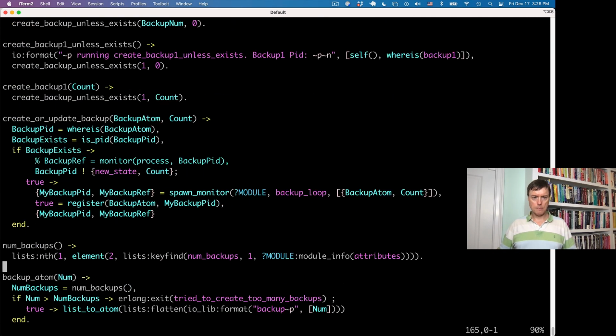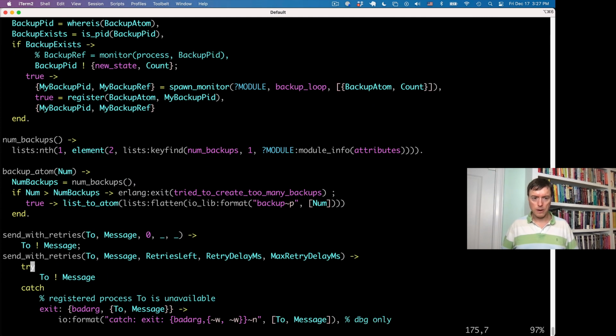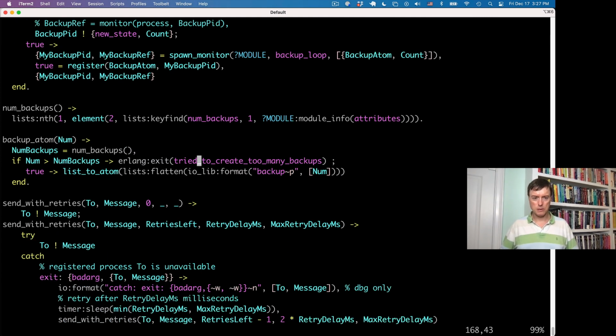Create or update backup. Num backups. This is an ugly way. There's probably a much easier way to do this, but this is called a module attribute. I think I called it a module constant earlier. It's a module attribute, which has in our case a constant value. We're saying that num backups is the value 2. This is a very, very complicated way to get the value 2 back, and there is a much easier way in Elixir. There probably is in Erlang as well, and I don't know why that's so. That should probably not have to be nearly that complicated, but it works.